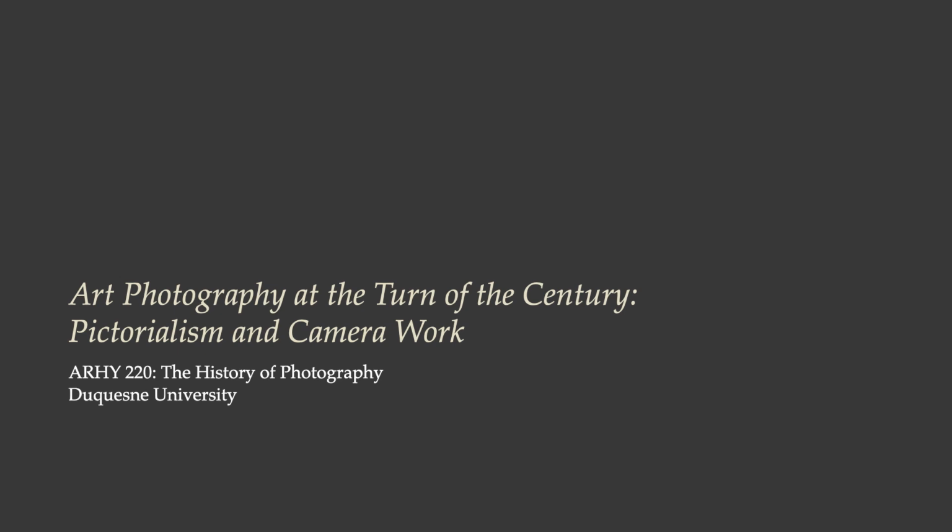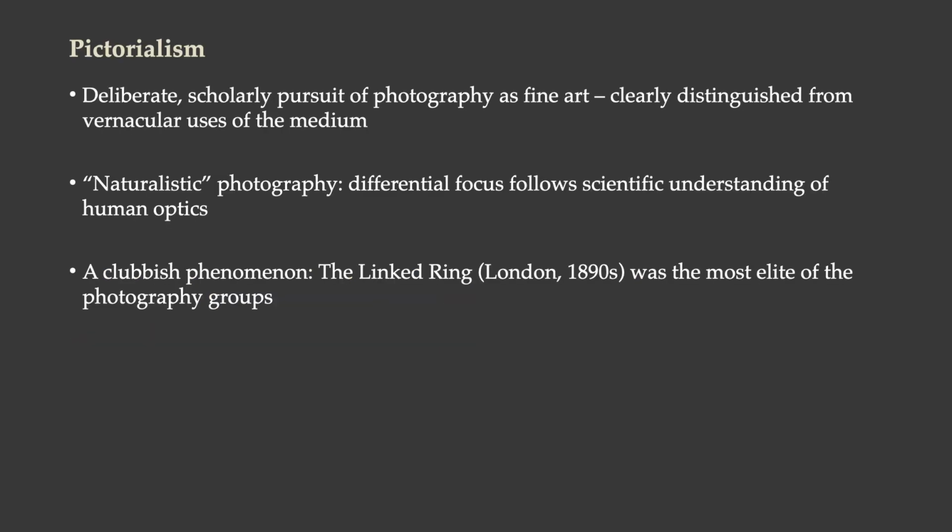Let's look at what it meant to make photography intentionally as an art form at the turn of the century, in the later part of the 19th century and getting to the early part of the 20th century. We're looking now at a movement that was called pictorialism.